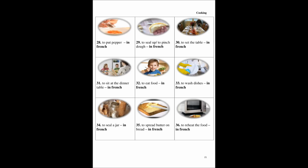30th illustration to set the table. 31st illustration to sit at the dinner table. 32nd illustration to eat food. 33rd illustration to wash dishes. 34th illustration to seal a jar.